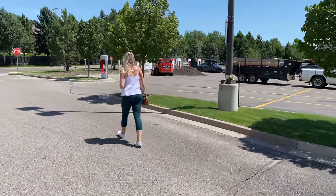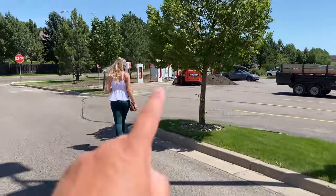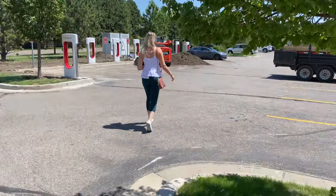Alyssa has the Jimmy John's. Oh, yeah. Freaky fast. It actually was pretty fast. Use the restrooms. We're going to unplug. She's going to drive, and we're off to the next supercharger.